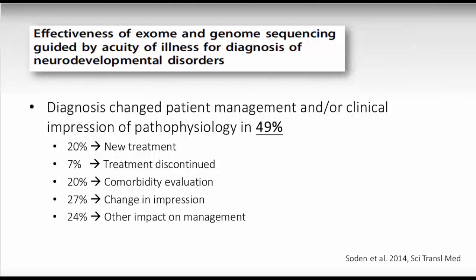And impressively, in this study, they found that having a genetic diagnosis changed the patient's management or the clinical impression of the disease in almost half, in 49%. And I've listed here some of the ways in which it has changed. In 1/5 of cases, 20% of cases, there was a new treatment that was implemented. Sometimes there was a treatment that was discontinued. It allowed the clinicians to search for other aspects of the condition, or it changed the impression of the nature of the patient's disease, and also a number of other potential ways that management was impacted. So this was a really powerful study.